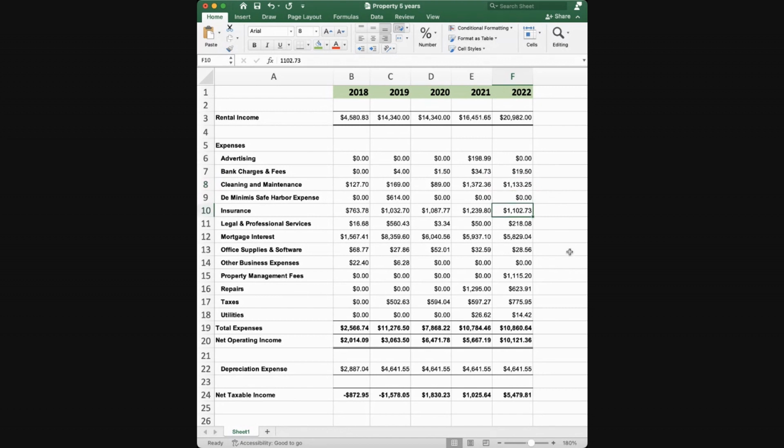Insurance went down about $100. I don't know why. I'm thinking that I probably asked my insurance broker to shop us around at that point. He's very good about yearly just kind of seeing, okay, for the appropriate amount of coverage, what is the best carrier for you? And I do not mind having to play a paperwork shuffle to get the best deal for that.